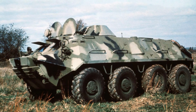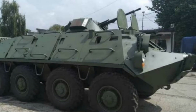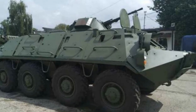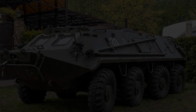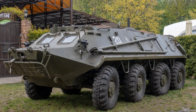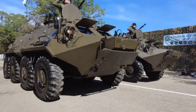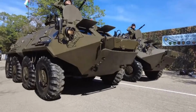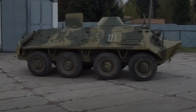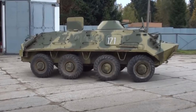The widespread deployment of the BTR-60 series ensured its involvement in a diverse array of conflicts. Its participation began with the 1967 Six-Day War and continued through significant events such as the 1971 Indo-Pak War, the 1973 Yom Kippur War, and the 1980s Iran-Iraq War. The BTR-60 also played roles in the 1991 Persian Gulf War, the First and Second Chechen Wars, and more contemporary conflicts, including the American-led invasions of Afghanistan and Iraq.